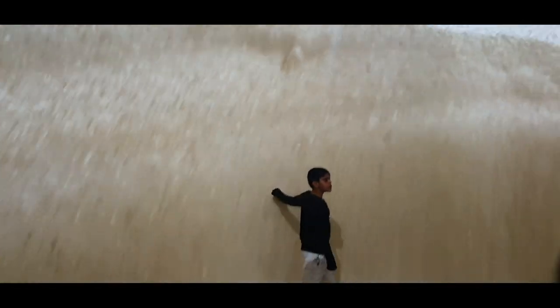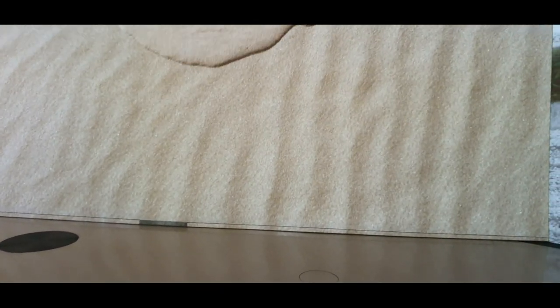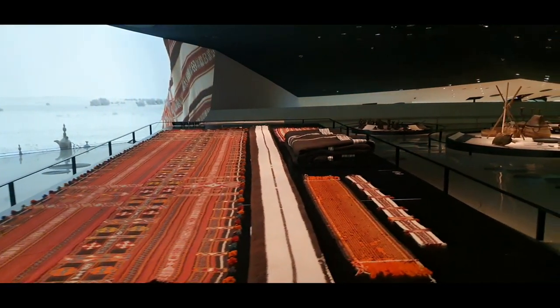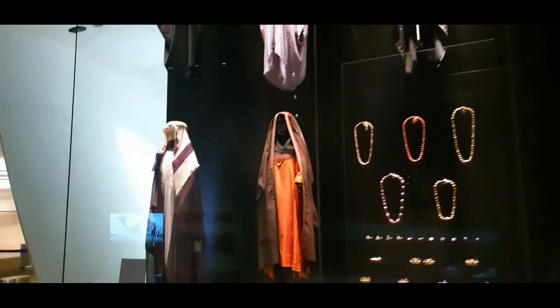Whoa, guys, look how fast the sand is going up. What? It looks so realistic. Whoa. What? Guys, look, everything here can be seen in 3D. And look, here's like the old types of carpet. And look, the sand is falling. This is the old type of carpet which they used to wear as a blanket, and also as Qatar's traditional dress.